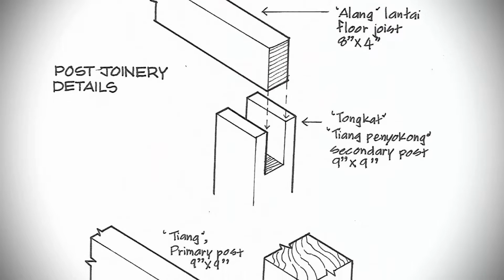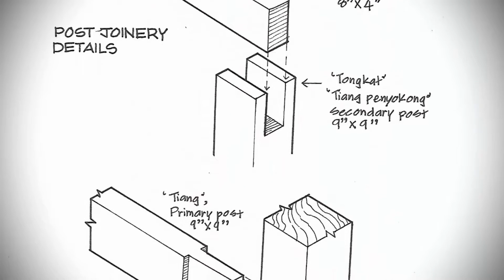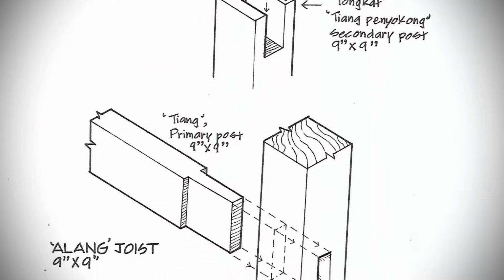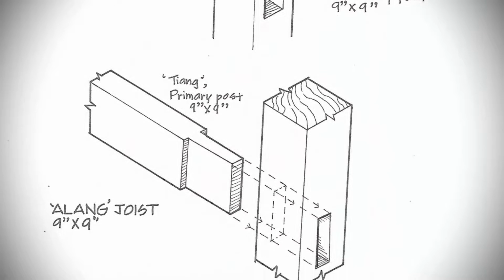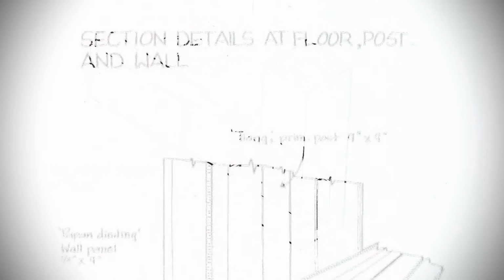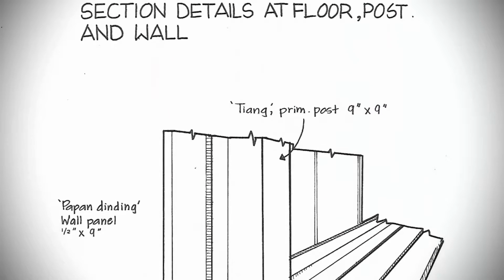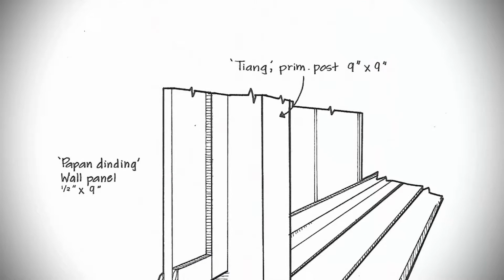The detailed sketches of the post joinery details and the along joists. The section details on the floor, posts and wall. Sectional detail at the corner of the house. The detail of the wall panel.